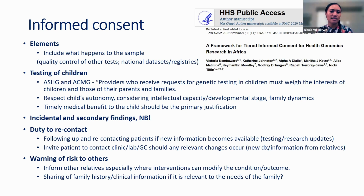And so what I've listed here is just some of the important things to consider that have, of recent years, become really imperative to consider when setting up informed consent. So there's different elements. And one of the things that have more recently come up is the importance of including what happens to the patient's sample so that it is not exploited for commercial purposes, or for use that is not consented by the patient. So we need to also say if it is used for quality control of other tests and whether it will be placed in national data sets or registries. And then we have the aspect of testing children in which informed consent plays a huge role.